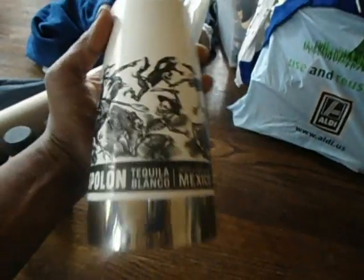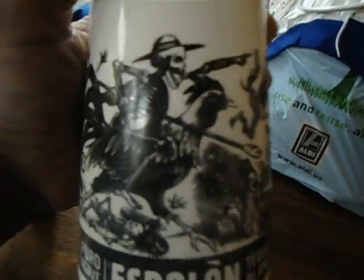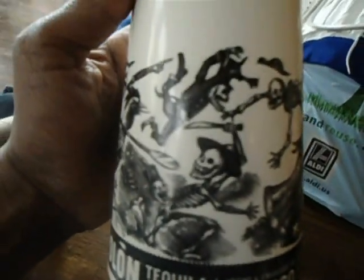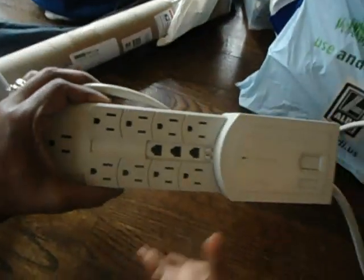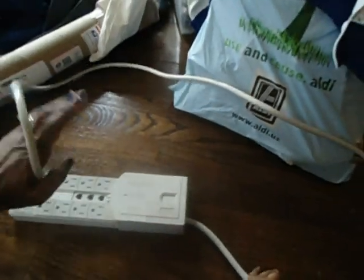And this cool looking cup that came along with it, Tequila Blanco. If you can see the graphics here, it's really creepy looking, but I thought it was cool. Picked up a Power Surge outlet. You can never have enough of these around the house, especially with kids and these electronics.